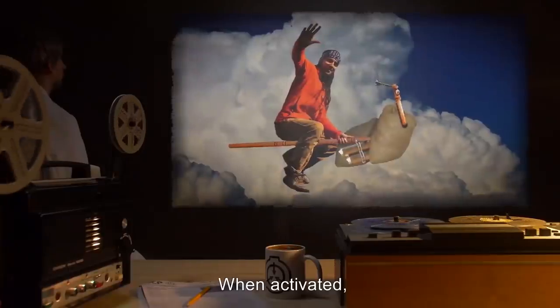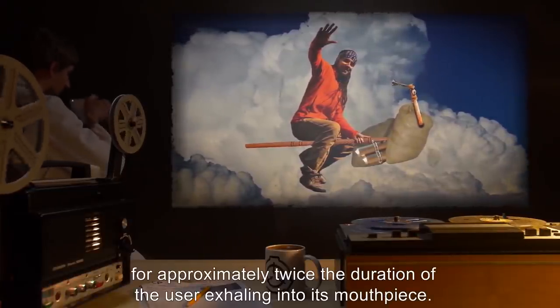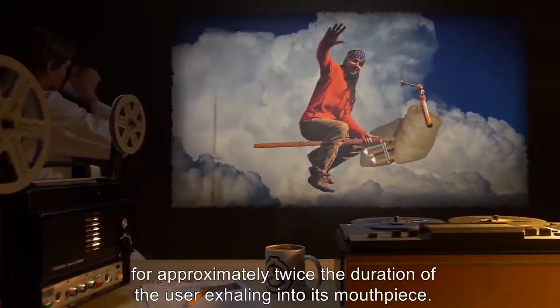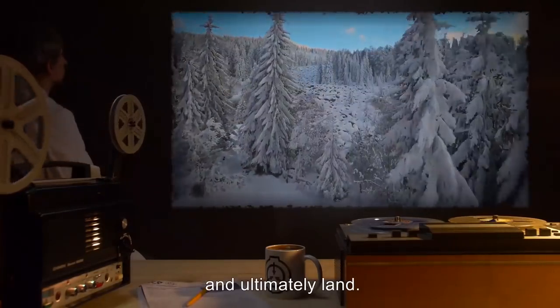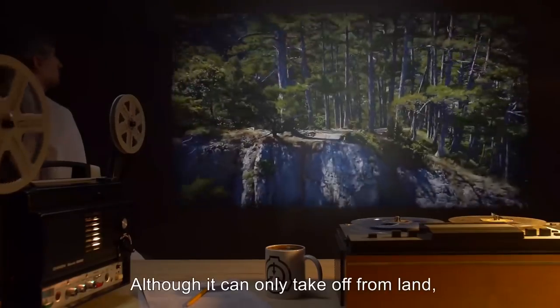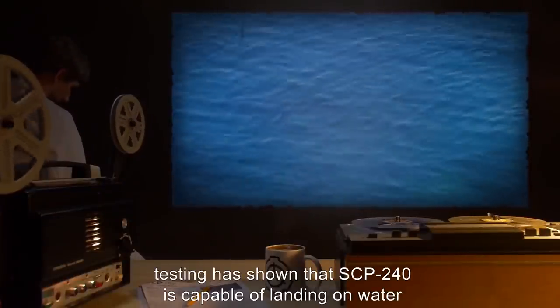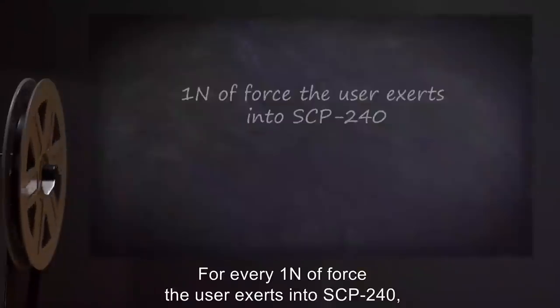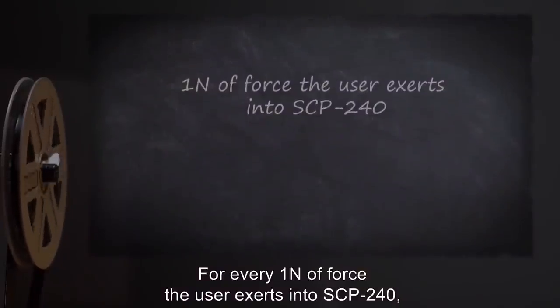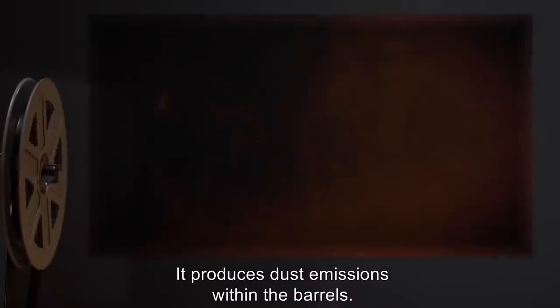When activated, SCP-240 is capable of flying for approximately twice the duration of the user exhaling into its mouthpiece. Following this, it will enter a slow descent and ultimately land. Although it can only take off from land, testing has shown that SCP-240 is capable of landing on water and heavier-than-air gases. For every 1 newton of force the user exerts into SCP-240, there will be 50 newtons of thrust in return. It produces dust emissions within the barrels.